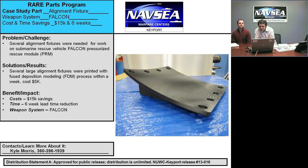Well, there was some damage to this system, and they needed to rework some of the studs that mount different things. They wanted some sort of fixturing or tooling so they could make sure those studs were all in the right spot. So they came to us, and we printed some fairly large FDM fixtures so they could check the alignment on all these pieces and make sure they were correct.